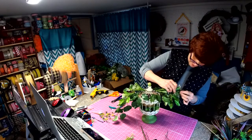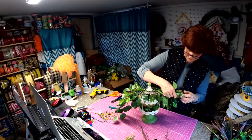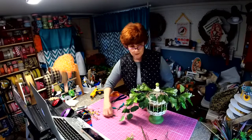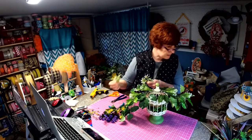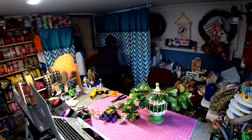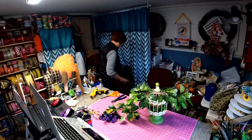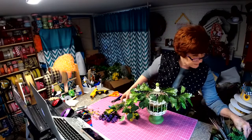Oops. That came off. Let's get that back on there. Alright, so that's what we've got so far. So now we're going to work on adding some of this filler. I even have a few pieces of this. I thought I had more. Did bring it up. Where's that? Well, I did have more. I can always add it afterwards.